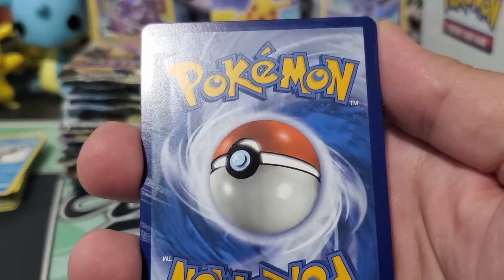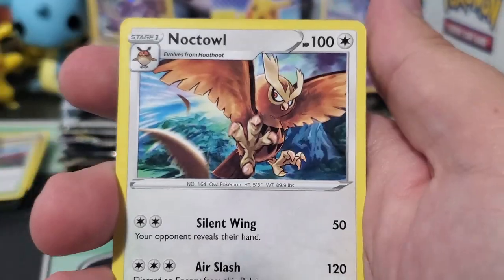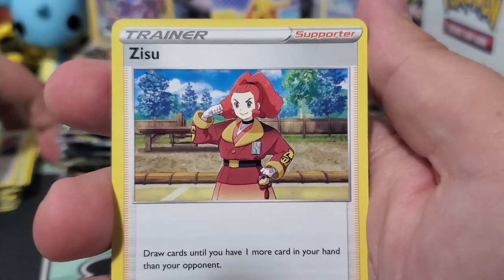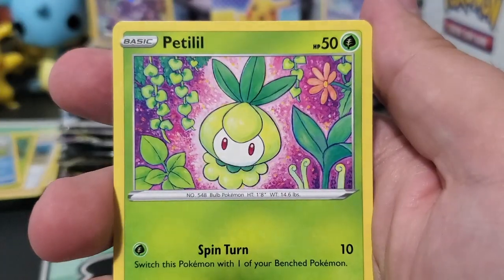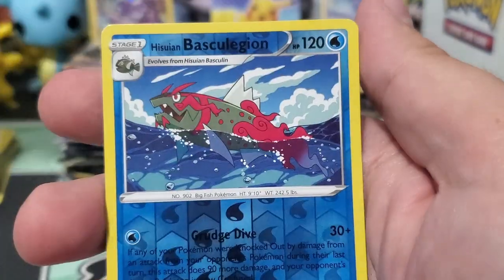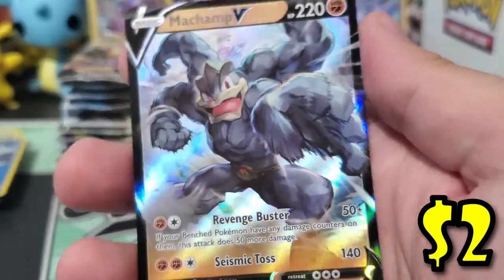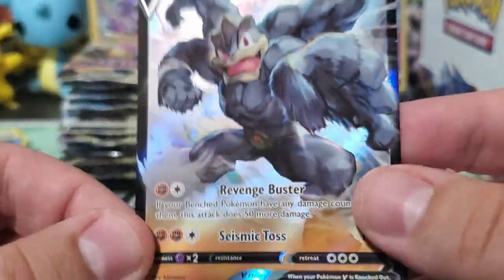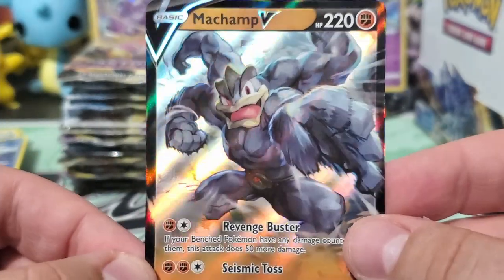All right, what do you got? Green. I'm going to do lightning. We got a psychic this time. Jubilife. There's a little Noctowl flying. God, I'm already exhausted. It's only been like 5 packs. Psyduck, Petite Lil. We got a Stantler eating grass. We got Bergmite, a Hisuian Basculin. I was chasing shiny. Oh, and a Machamp V, a beautiful artwork. And that is Kawaya.